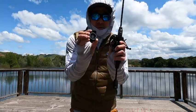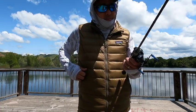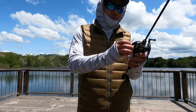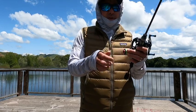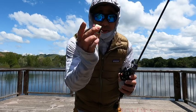All right, so we have the reel open now. Put that in my pocket. Take the spool out. All right, so you see that? We got the spool here.